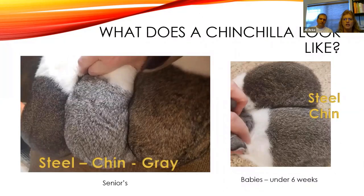So what does a chinchilla actually look like? Some people are like, I'm not really sure. On the left, you have a steel, a chin, and a gray. The steel is basically a black rabbit with salt shaken on it to be that white ticking. In the middle, you have the chin, and then the gray is off to the right. You can see that the chin has that blue slate undercolor, and then the gray has the tan undercolor. On the right are babies under 6 weeks old. The top one is a baby steel and the bottom one is a baby chin.